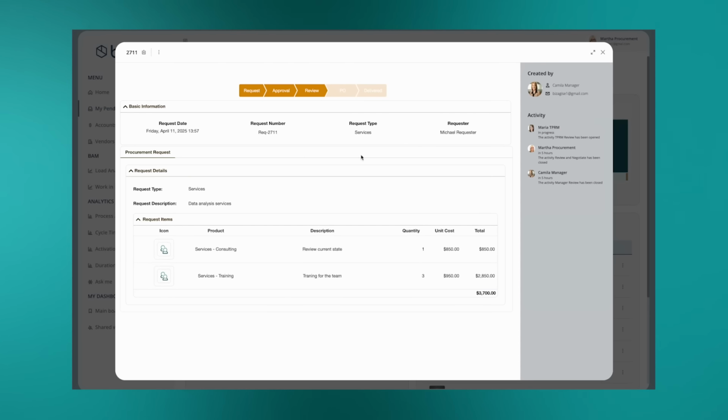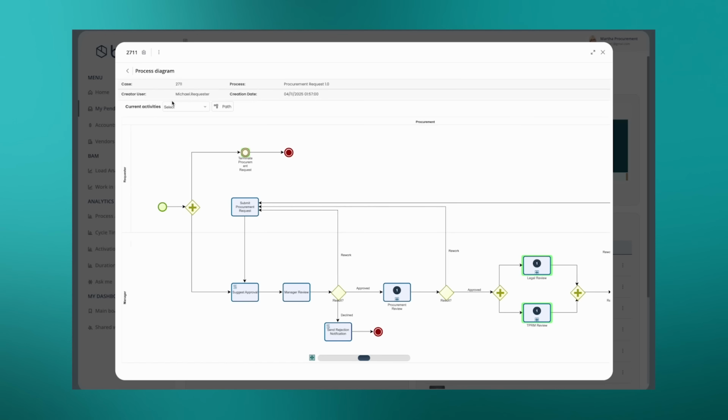We can see how Bizagi is orchestrating the whole process, allowing end users to see the graphical representation of it. Martha can confirm the path the request has taken until now.